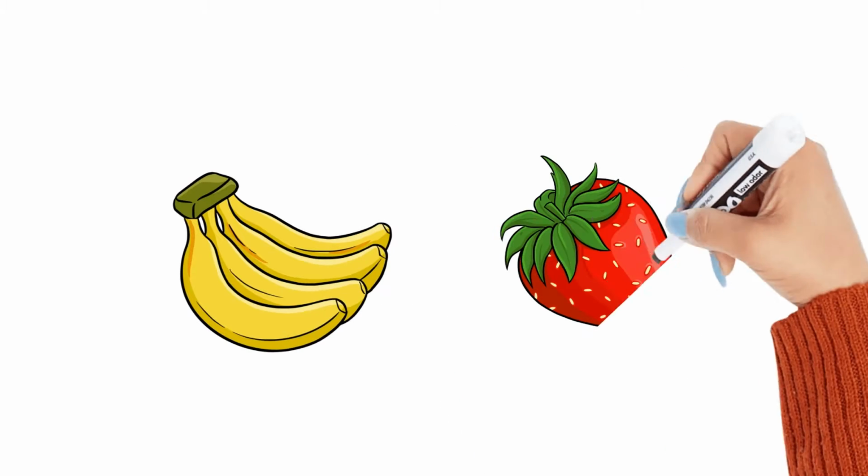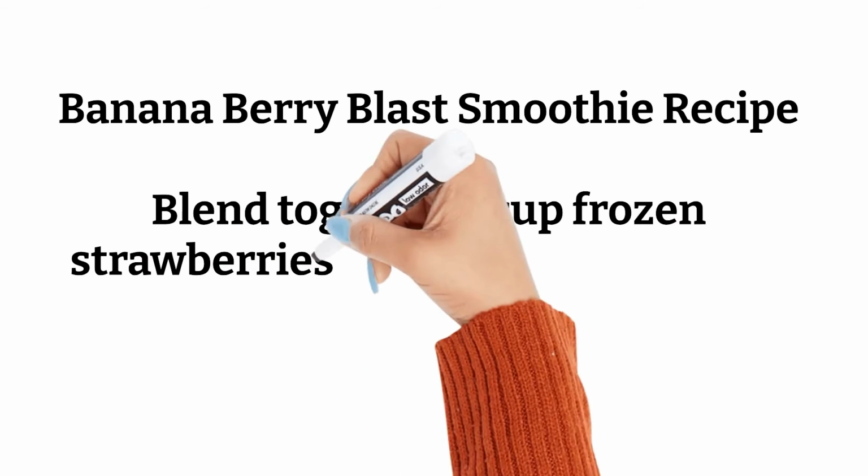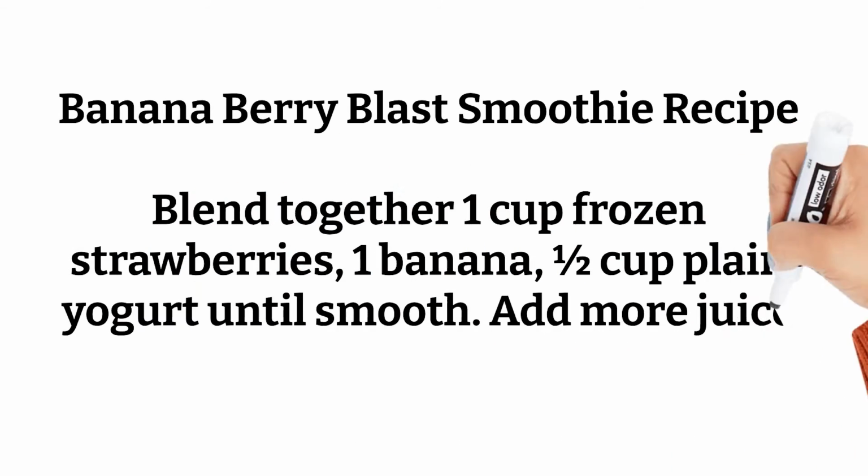3. Banana Berry Blast Smoothie. Blend together 1 cup frozen strawberries, 1 banana, half cup plain yogurt until smooth. Add more juice if it's too thick.